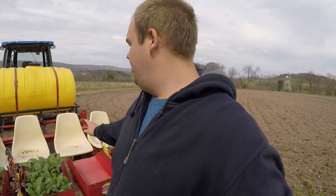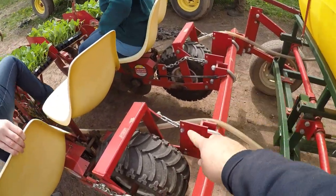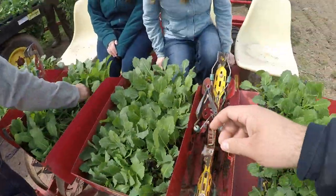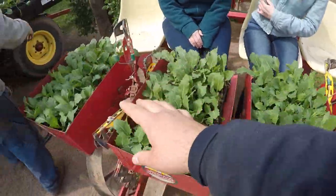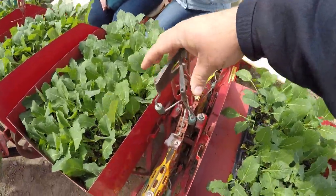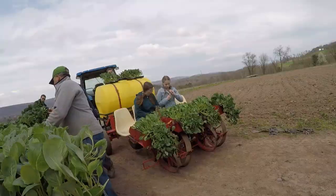It is windy. I hope you guys can hear me without all the noise, but this is the type of transplanter we're going to be using. It's a mechanical transplanter. When we put it down, these two wheels will turn, which move these wheels, and then we'll take the plant and put it in here, and these rubber clamps close and plant it in the soil for us.